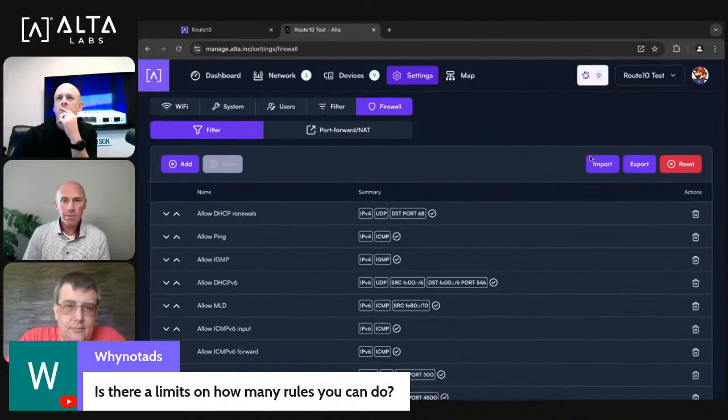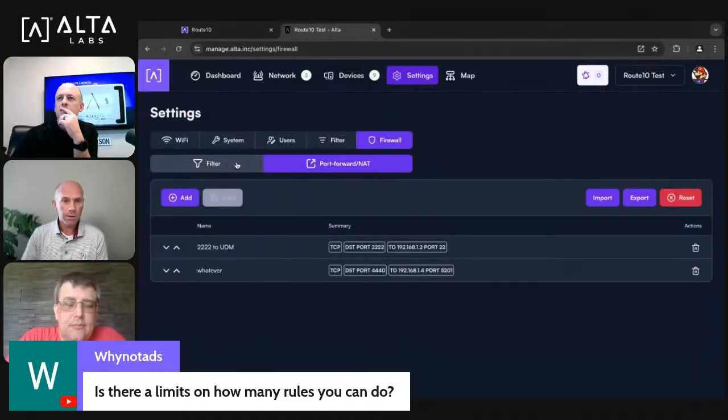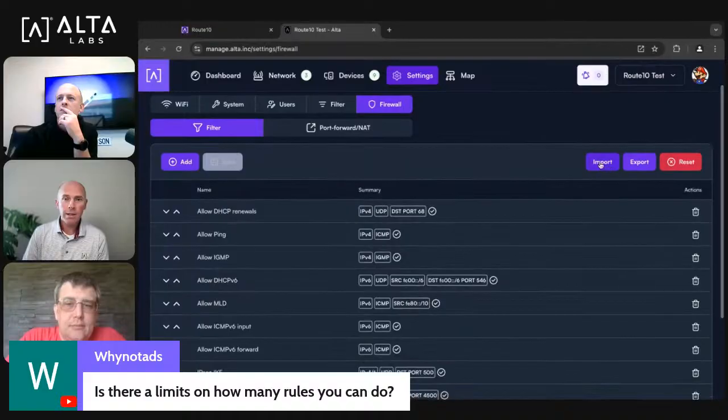And then one really cool feature about our firewall settings is the ability to import and export. So let's say you have a set of rules that you really like, and you want to roll it out to a bunch of different sites. You can export those rules with the export button, and it'll export just your filter rules or just your port forward rules. And then you can go ahead and import them into any new sites that you have a Route 10 on.